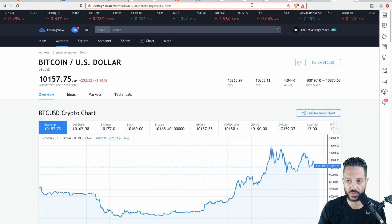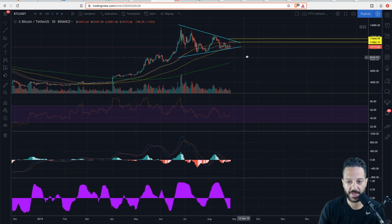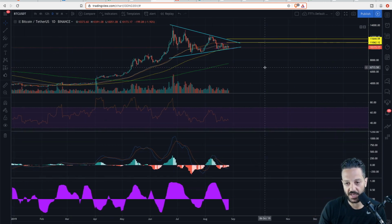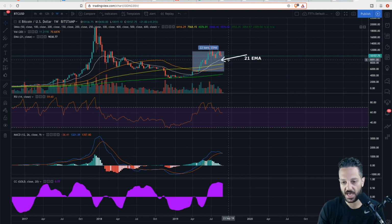But on the daily, you can go back to the daily and see that we are testing this 100 MA, and you expect it to at least hold up and potentially break out from there, especially since it's forming this potentially bullish pattern. So I think it is all volume dependent, to be honest. If we don't get volume and we continue in this low volatility range for a few more days, we will see a break to the downside. And hopefully we can get this 21 EMA out of the way.